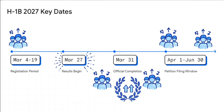Now, let's take a quick look at this timeline because it's pretty important. We started to see results trickle in as early as March 27th, which got everyone excited. But March 31st, that was the big day. That was the official milestone, when USCIS confirmed, yep, we've selected enough people to fill both the 65,000 regular cap and the 20,000 master's cap.